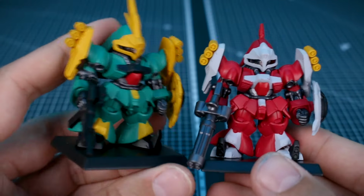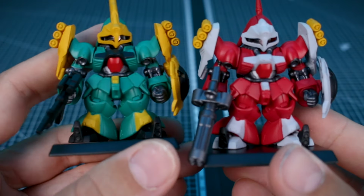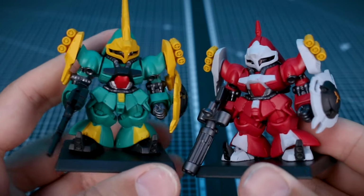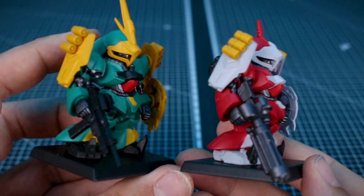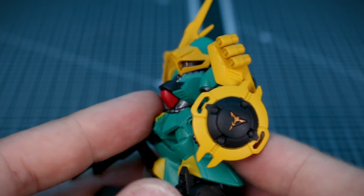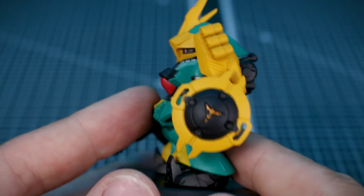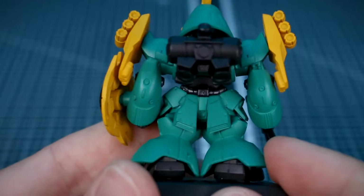Really love how the figures, and just speaking about the proportions, like we were talking about the proportions of the Wing Gundam, I love how the proportions of these really capture the bulkiness of these suits too, just now crammed down into these somewhat SD proportions. These look absolutely amazing. And just to focus in here on some of the finer points of Guinea's version, you have that nice painted gold Neo Zeon crest there on the shield. That looks fantastic. Around here on the back, a lot of really great details.